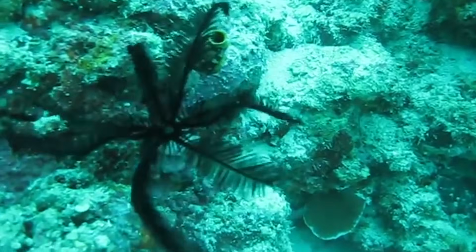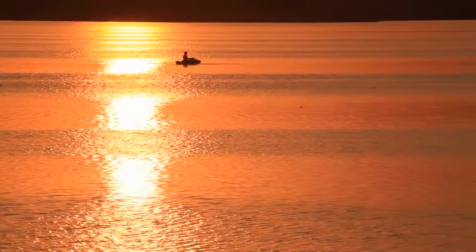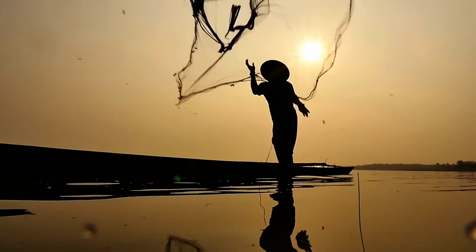All of those weird appendages and feathers help it catch its food. But this apparently didn't matter to Desha, who said that he hopes he never catches one again.